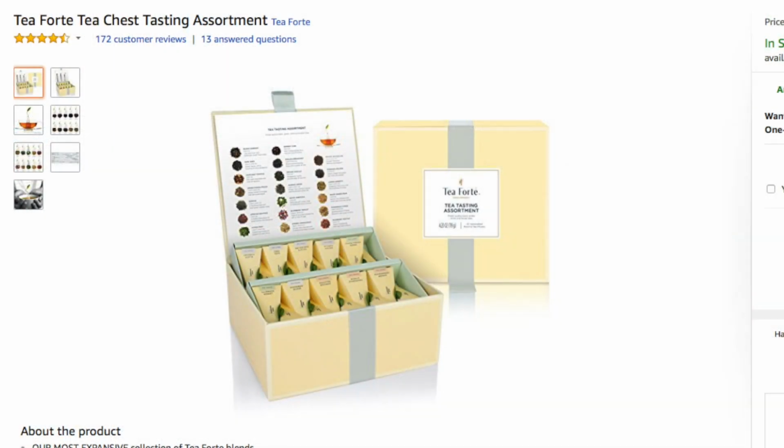It's the Forté Tea Chest Tasting Assortment, and it's a real nice little gift box of teas, and you get I think 20 or something different varieties. When you open the lid, there's a description of each variety and what it should taste like, how you should brew it. So it's a great gift for somebody who likes tea. It's a great gift for somebody who's never really gotten into teas, because it gives you such a variety of different types of tea. It's $60, so it's a little pricey, but these are high quality teas.